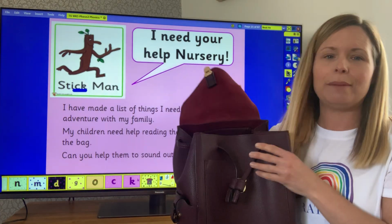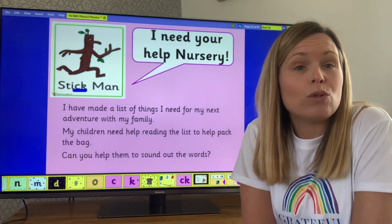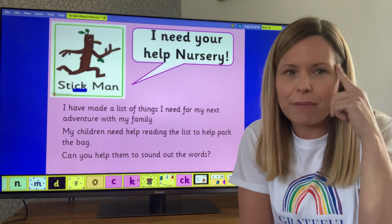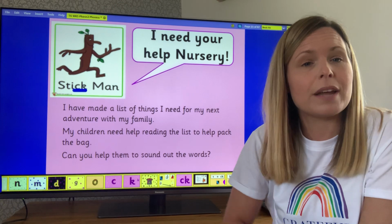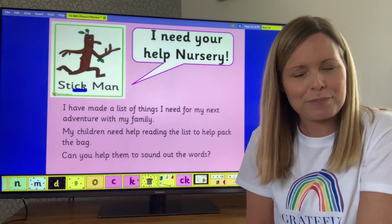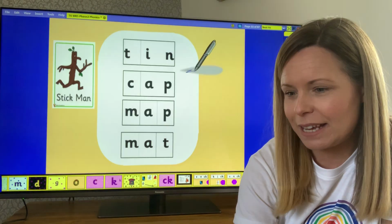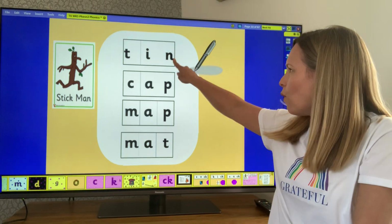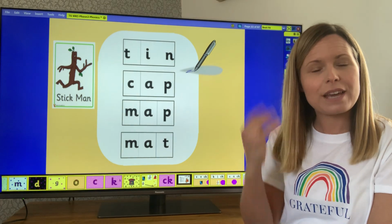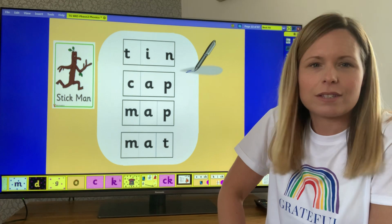And look, he's even dropped off his bag so we can put things in his bag ready for his adventure. Okay, now you might have come across a list before. Maybe when your grown-ups make lists. I know I make a lot of lists to help me remember things. Maybe when they go shopping, they might make a list of things that they need so they don't forget anything. So let's have a little look at what list Stickman has today. Okay, he's got 4 words on his list. So we need to pack 1, 2, 3, 4 things in his bag. Let's see what our first letter sounds are.